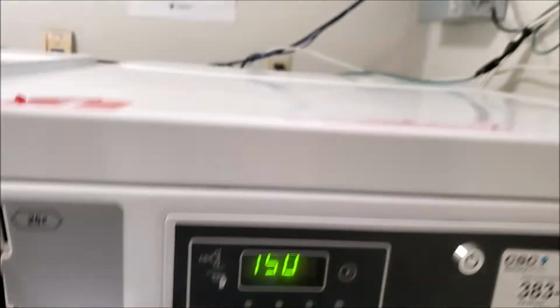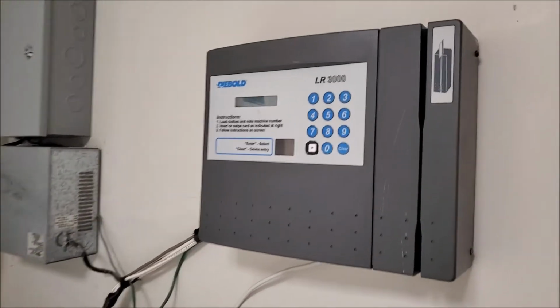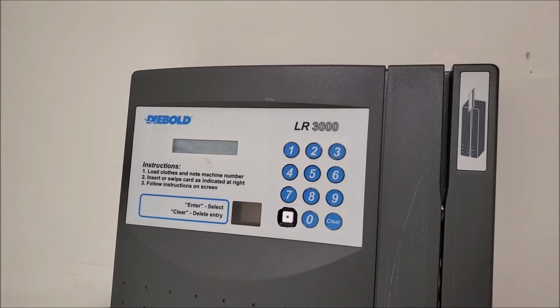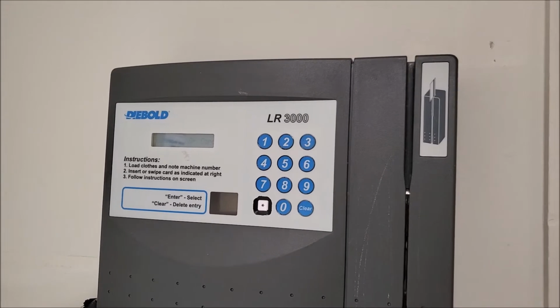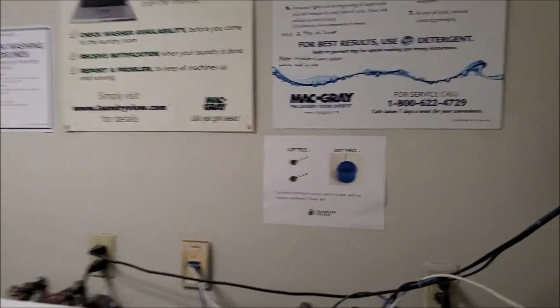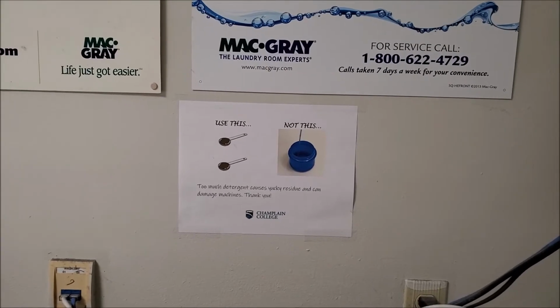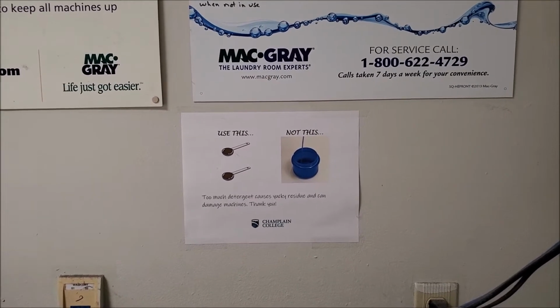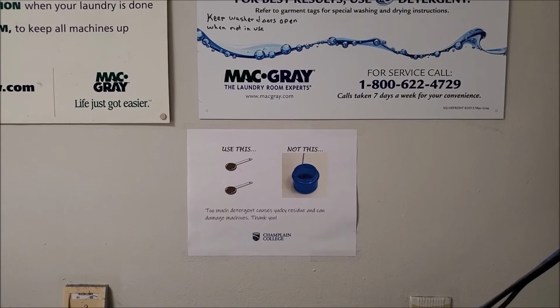You do need to load the money to your card, and after you do that, it takes about 24 hours for that money to show up, just for you to be prepared. They do ask that you use powder and not liquid. The detergent causes issues, so just a heads up as you're purchasing it.